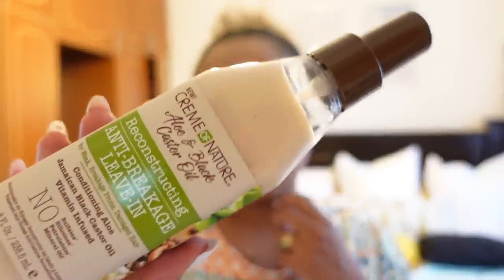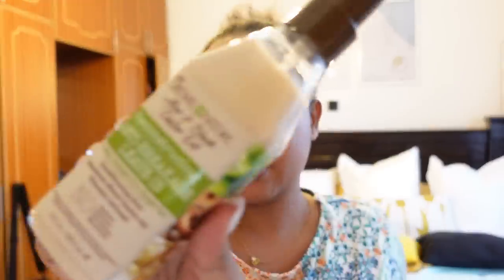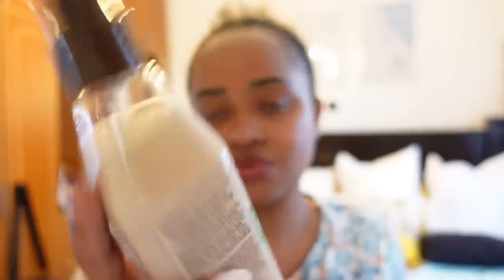And then I got a leave-in also, a Cream of Nature. So this one has aloe and black castor oil. It's for anti-breakage. It's a leave-in for weak, breakage prone, damaged hair. Again, no sulfates, no minerals, no nothing. So this one, haven't caught the scent. This one doesn't have much of a scent, but anyway.